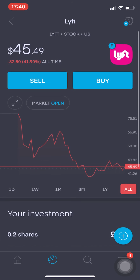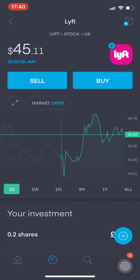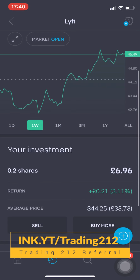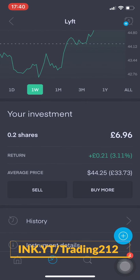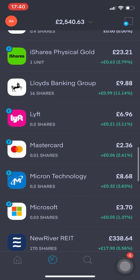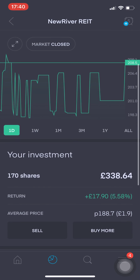Another new stock that I've added recently is Lyft. I believe this is going to be quite a good stock. As you can see, it has gone up in the last week. It's been going up. I currently have 0.2 of a share. I'm up 3.11%. That's 21p. Also, New River REIT is doing pretty well at the moment. I'm up 5.58%. That's £17.90.